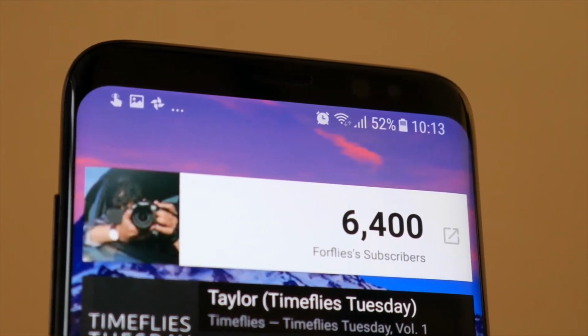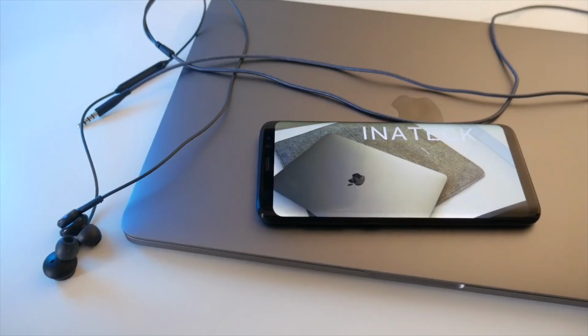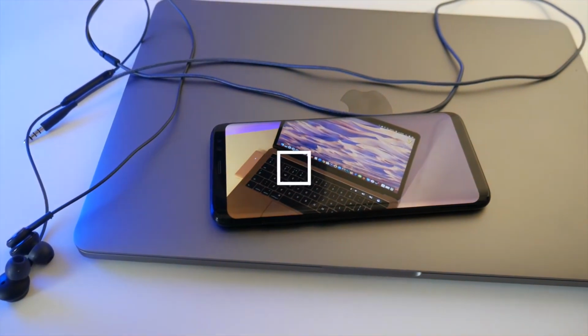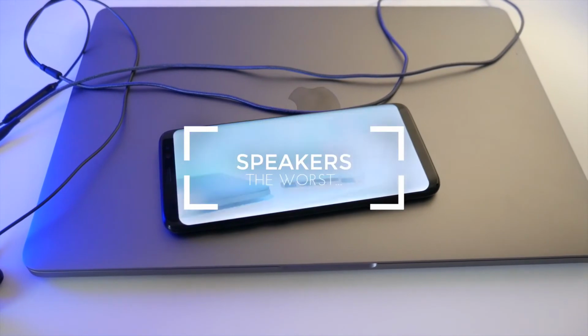A full charge will take around an hour and a half, which to me just sounds ancient at this point, especially since, as I said, I'm coming from a OnePlus 3T. Speakers are also probably the worst I've ever used in a smartphone, full stop.